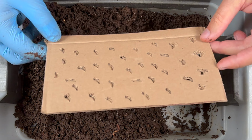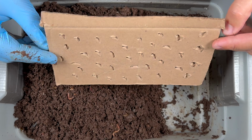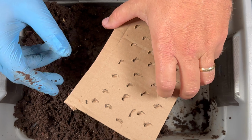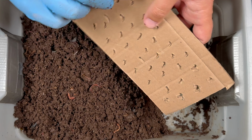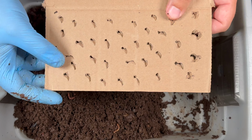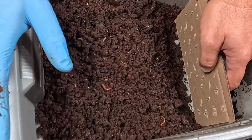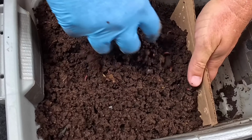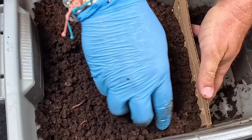So this little contraption might be familiar to a lot of you, and that's because I know so many of us are huge fans of AV and his worm channel, and he kind of taught us how to make something like this to just kind of separate the castings from the food that we're going to feed in here. And I consider him to be the godfather of worm farming on YouTube.